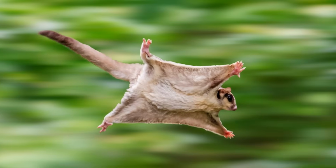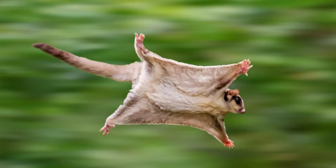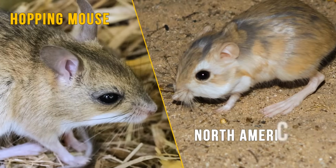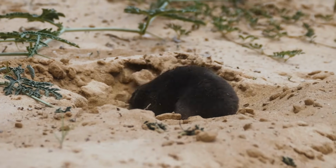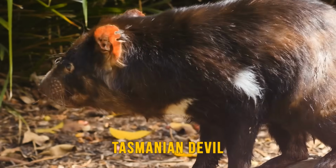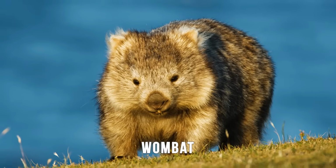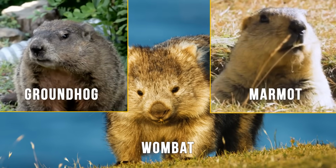Other marsupials fit the category of convergent evolution. The marsupial sugar glider, which is like the placental flying squirrel; the hopping mouse, which is like the North American kangaroo rat; there are types of marsupial moles and other moles. The Tasmanian devil is like the hyena and wolverine, and the wombat has resemblances to the groundhog and marmot.